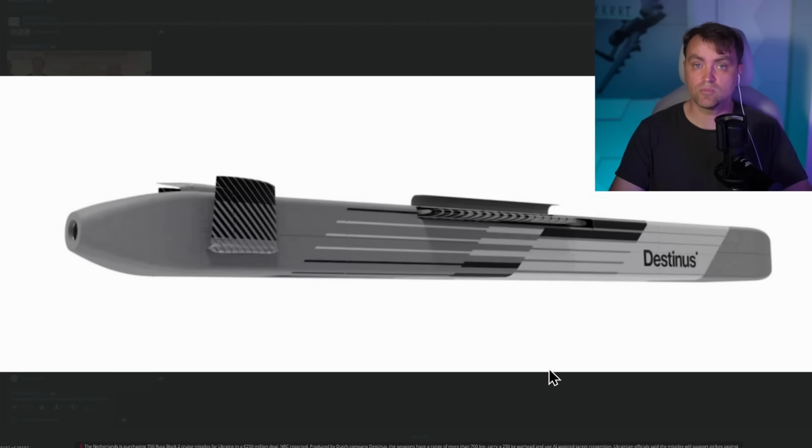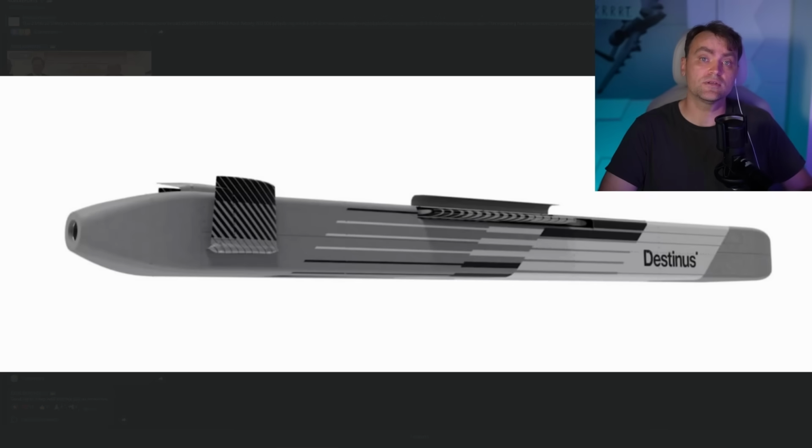Very interesting what they've discussed with allies, what kind of weaponry. Well, there's some news from the Netherlands, and long-range missiles. We are speaking about this one. It's Ruta Block 2, and the Netherlands is going to purchase 700 units for Ukraine. The deal was 250 million euros, and this missile is outstanding.